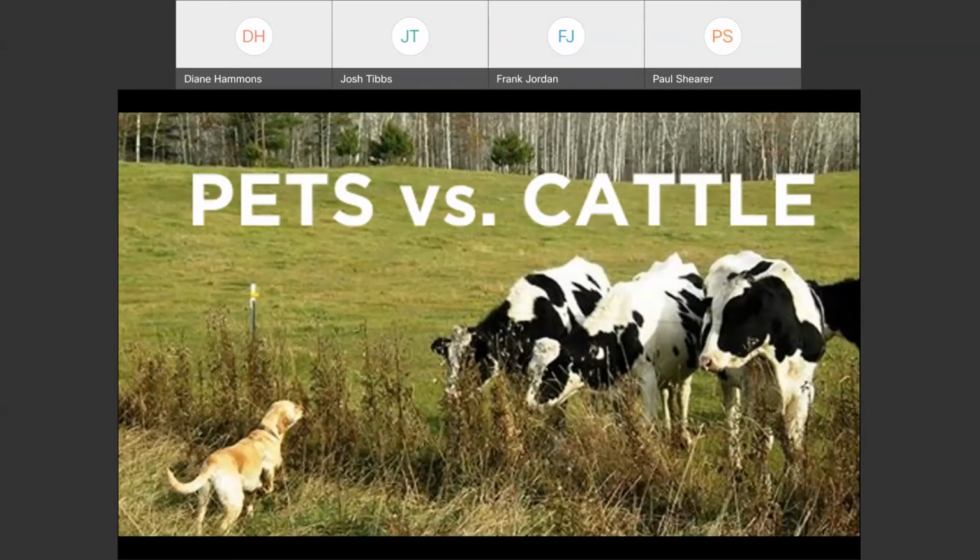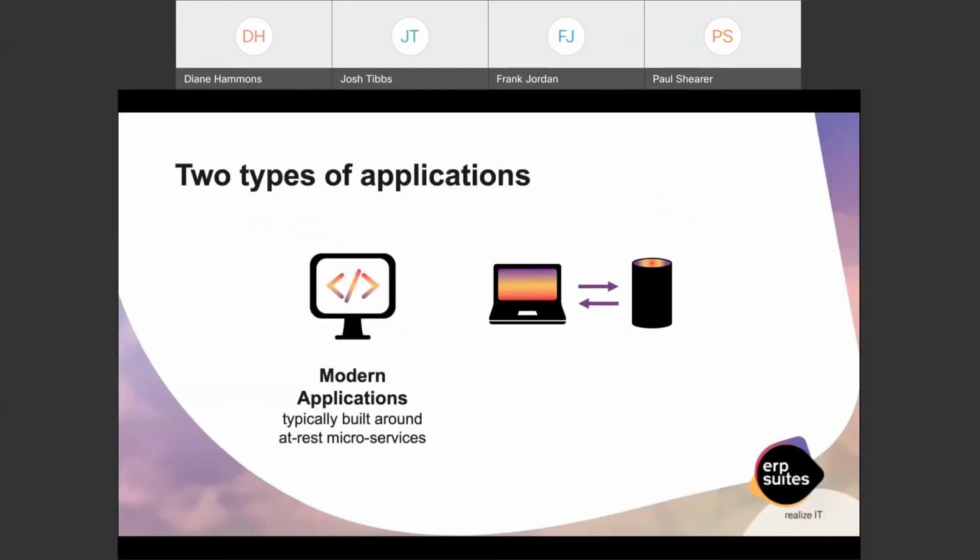Got it. So it seems like each approach is geared towards different types of workloads. Frank, can you maybe help us understand what types of applications work really well for public cloud and what others would be possibly more suited for private? Sure. The public cloud initially.